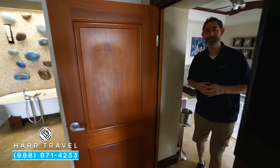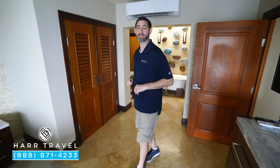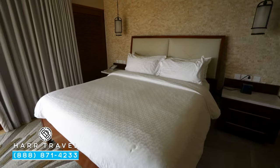Now let's head into the master bedroom. You've got a door right here. I like that you can have that separation of space. Maybe somebody's sleeping in or taking a nap. It's a really nice little touch.